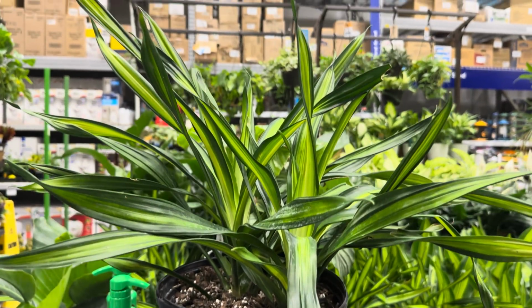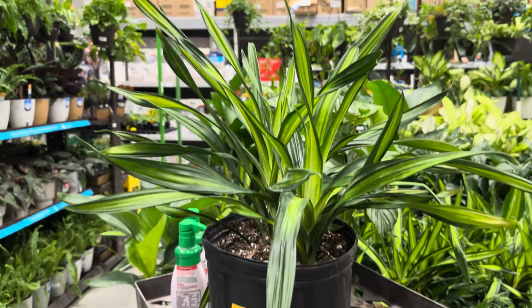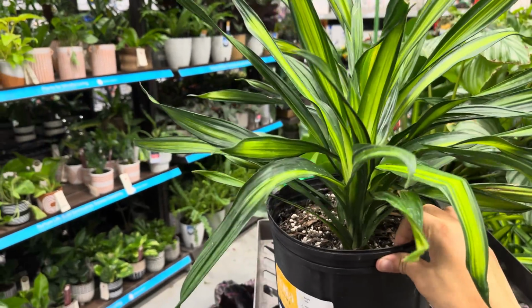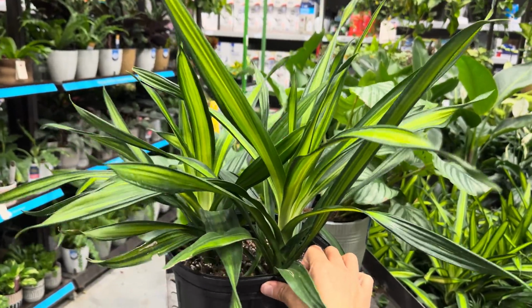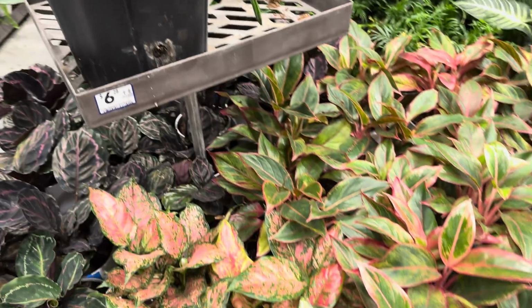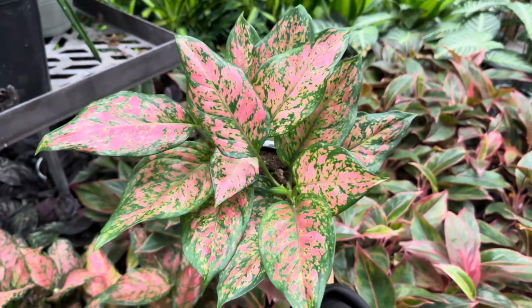And then over here, we have another type of Dracaena. I believe this is just Dracaena Riki, and this is another one by Costa Farms. And as far as Dracaena, just like Aglaonema, they are underrated, overlooked plants, but they are also easy to care for plants.